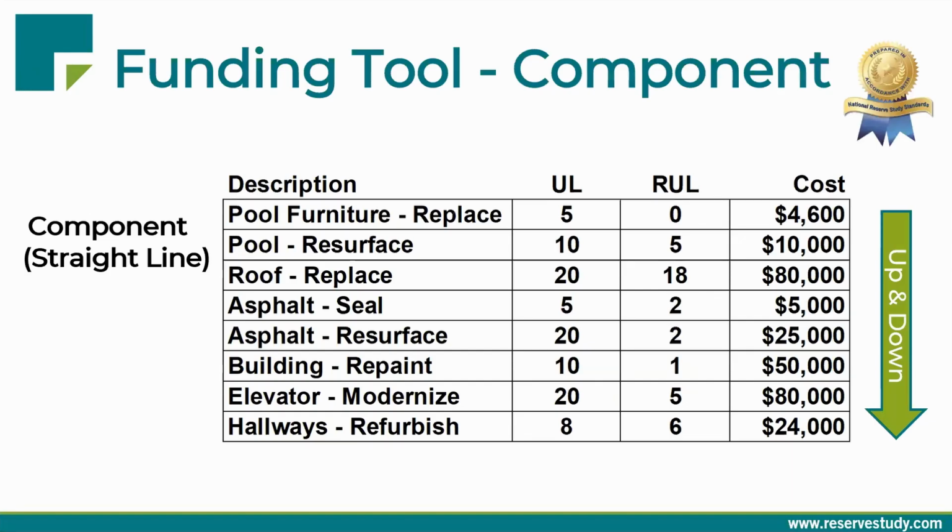Let me start by describing the component method. Why would anyone use this? This topic is significant primarily to associations in Florida and New Jersey, where state law points associations in this direction.